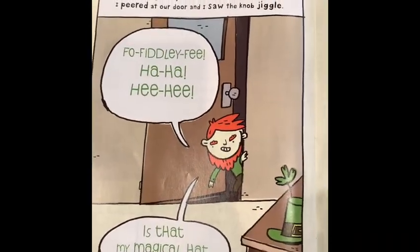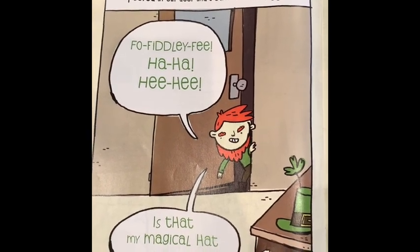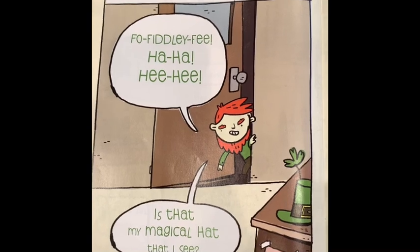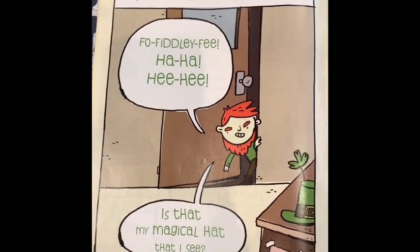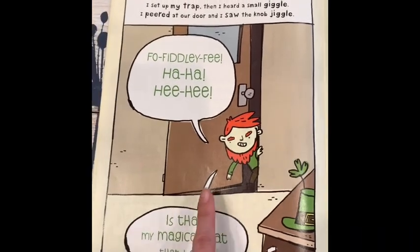I set up my trap and then I heard a small giggle. I peered out the door and saw the knob jiggle. Uh-oh, here he comes. Faux fiddly fee, ha ha hee hee. Is that my magical hat that I see?